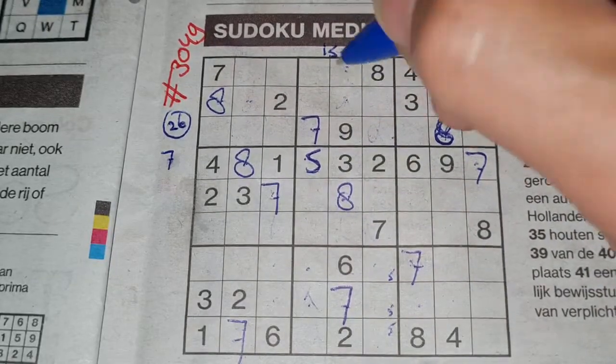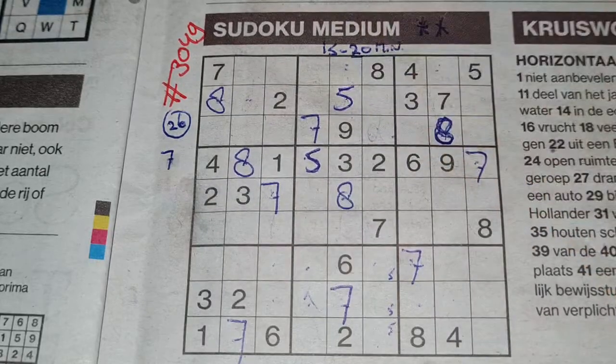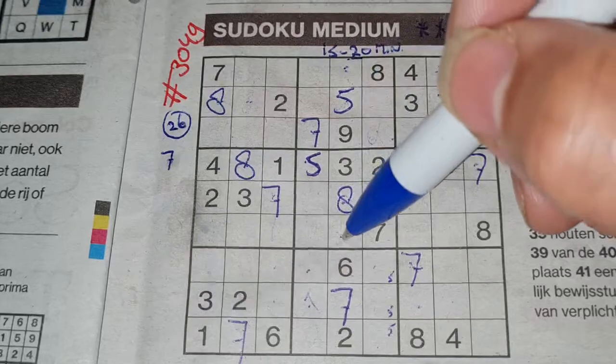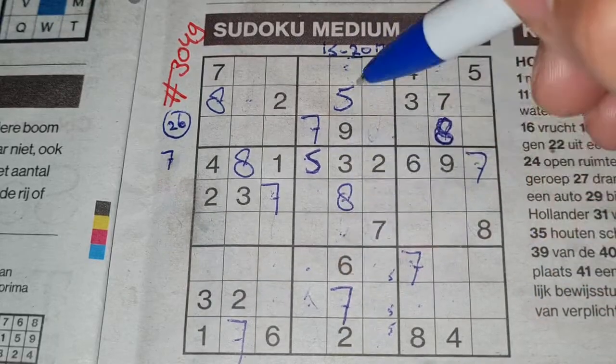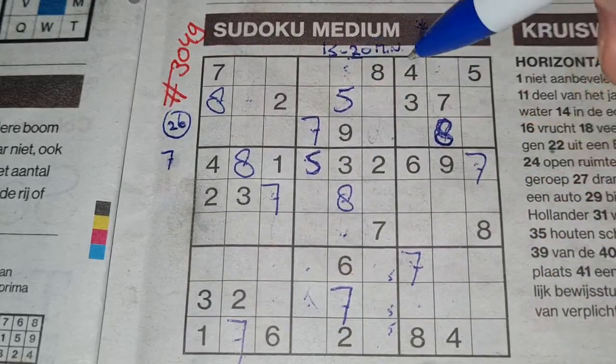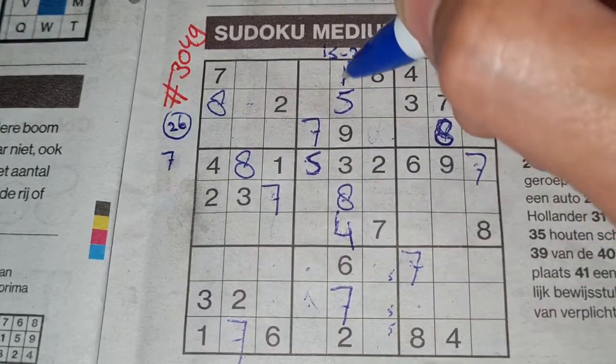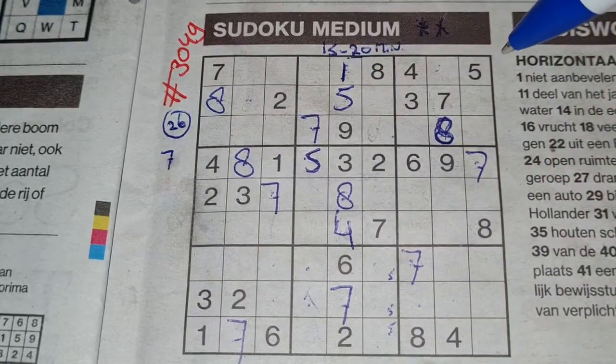We see there 5, no 5 there. 5 should be here. 2 numbers left in the middle column for the numbers 1 and 4. We see here 4, no 4 there, 4 should be here. And the 1 goes there. Alright.